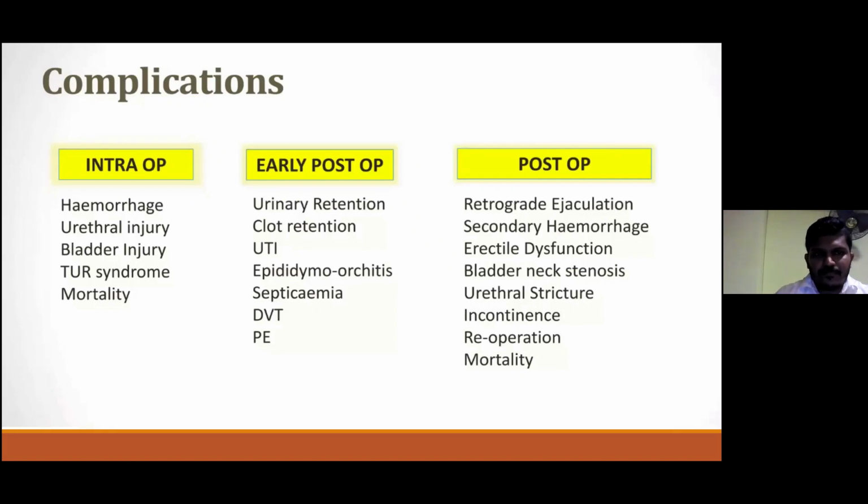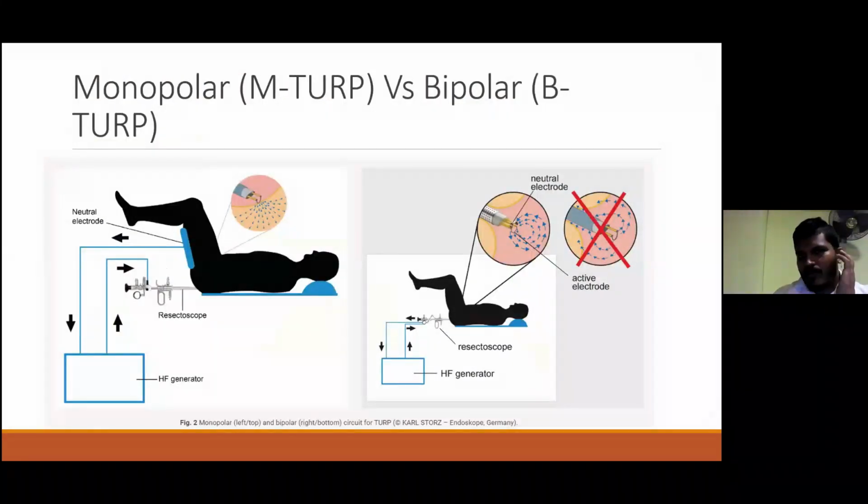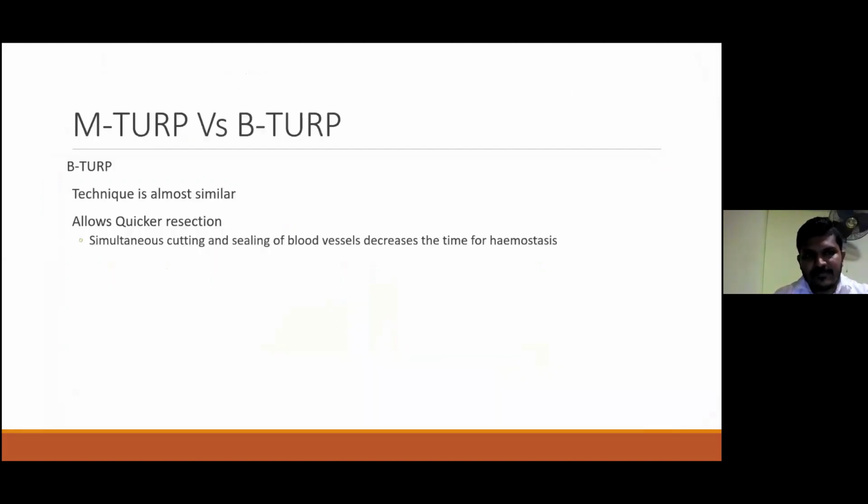And when it comes to monopolar and bipolar techniques, with bipolar the current doesn't traverse through the body. So the importance is that we can use physiological saline. The technique is almost similar, but it also allows quicker resection due to simultaneous cutting and sealing of the blood vessels.